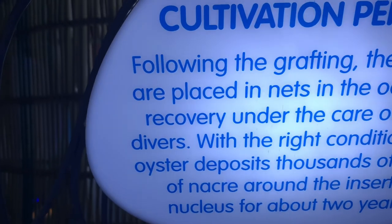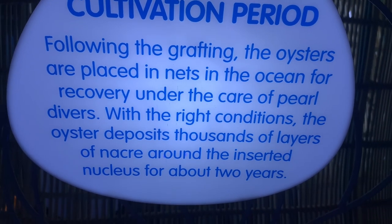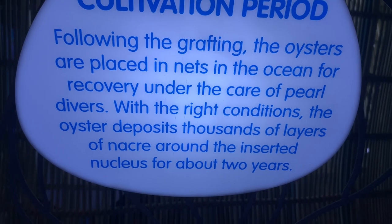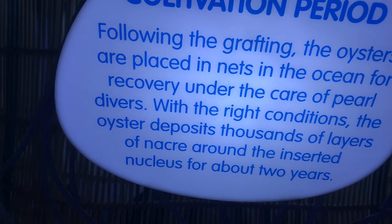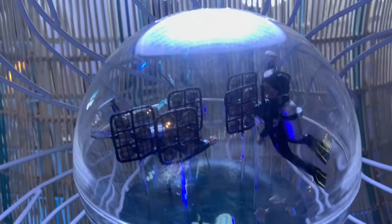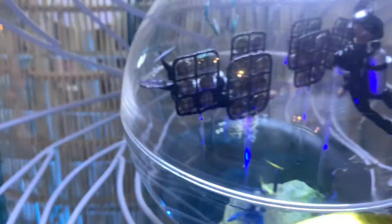Ooh, cultivation period. Following the grafting, the oysters are placed in nests in the ocean for recovery under the care of pearl divers. With the right conditions, the oyster deposits thousands of layers of nectar around the inserted nucleus for about 2 years. Huh. I'm gonna call that guy Chell. These are the pearls. Ooh, goody!